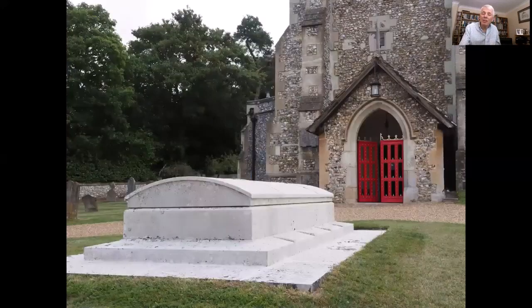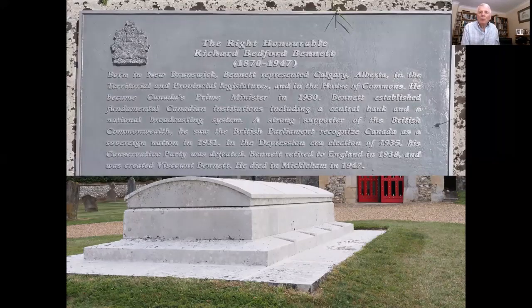If you go around to the front of the church, here in front of the entrance is this dominant white tomb, which I came across almost by accident. I'd been having lunch in the Running Horse across the road with a cousin of mine who came across from Canada. And we walked across to look at this churchyard. And he was really surprised and impressed to discover that this tomb is actually a tomb to the Right Honourable Richard Bennett, who was the Prime Minister of Canada. And it's quite a surprise to find this Canadian Prime Minister buried here in a small village church in Surrey.